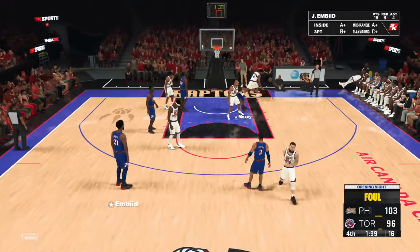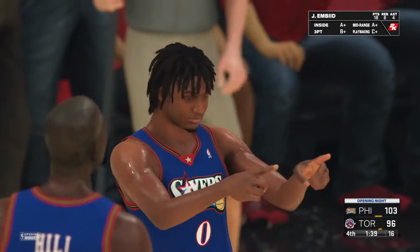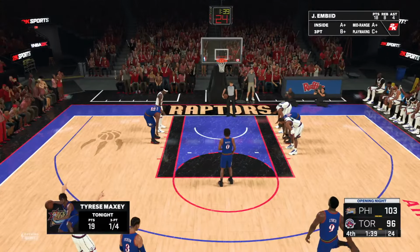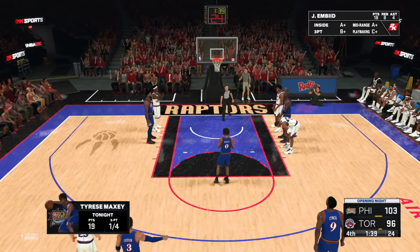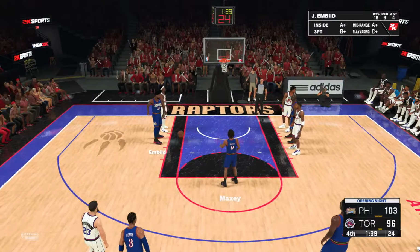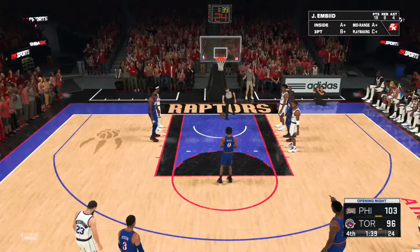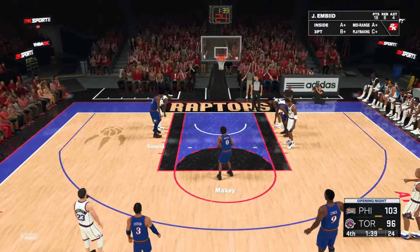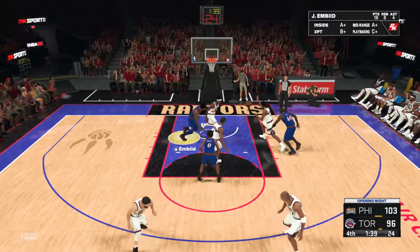And a lot of contact. Damn, that's a flagrant. Scotty Barnes picks one up. Even from over here, you can see that one pretty clearly. At the line for the 76ers. Tyrese Maxey, 2 shots. And no good on the first free throw. Y'all want 20 points for him. We'll see if he can nail the second. No luck that time either.